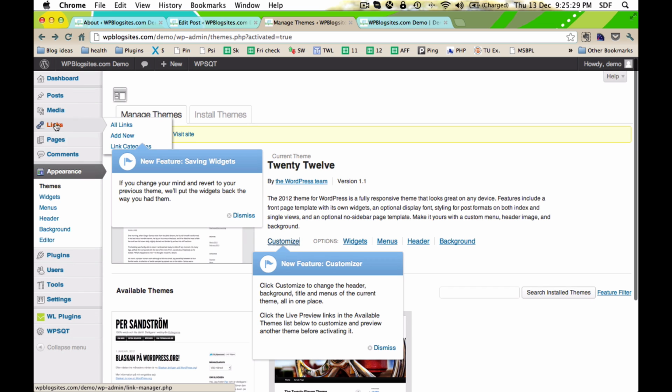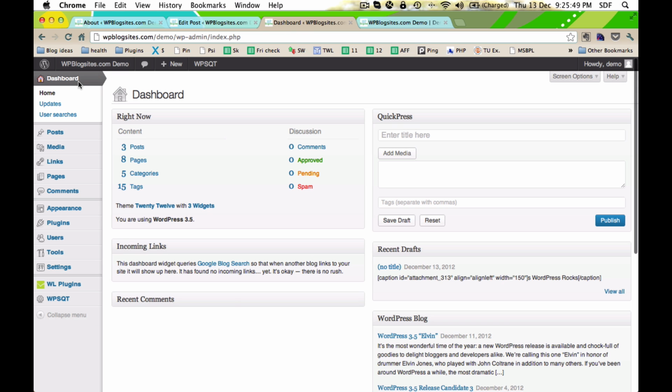Yeah, you know these silly links that you get when you install WordPress here? Those are going to be gone when you install a new version of WordPress using 3.5. And I'm excited about that because those always get in my way. Cool. Let's go to the dashboard for a second. So the dashboard has more options for you as well.